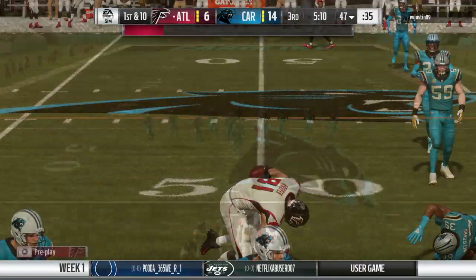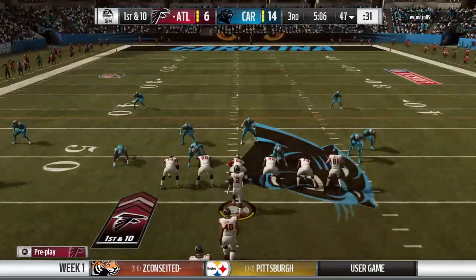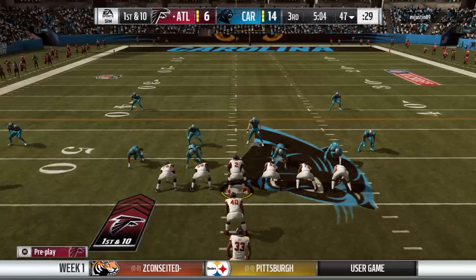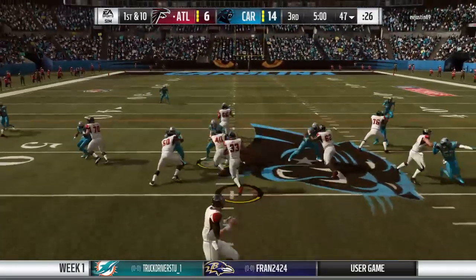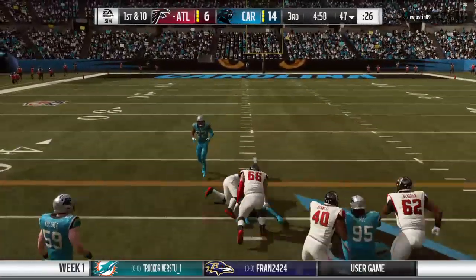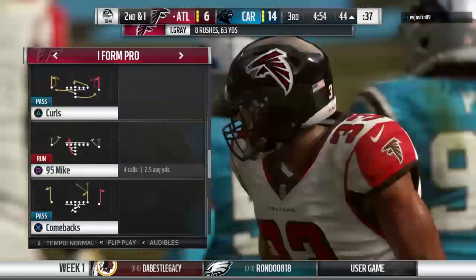First catch of the new season for him, and he picks up the first. Ryan now just 6 of 15 through the air. Not good, but 1st and 10 here. And they'll go with a ground attack here. Give him 9 on the carry that time, and they're set up with a 2nd and 1.